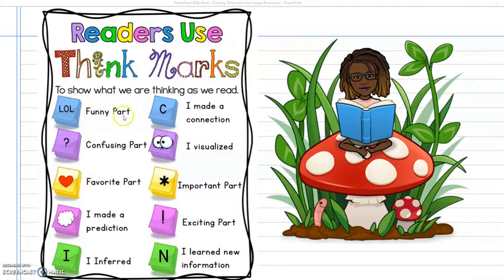LOL, the funny part. Question mark, confusing part. A heart, favorite part. A think bubble, I made a prediction. The letter I, I inferred. C, I made a connection. Eyes, I visualized. Star, the important part.